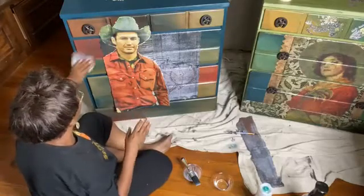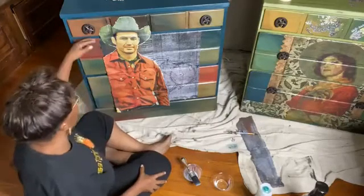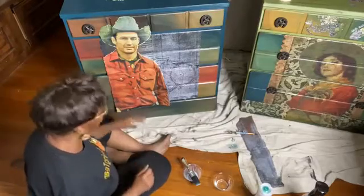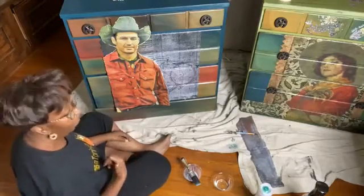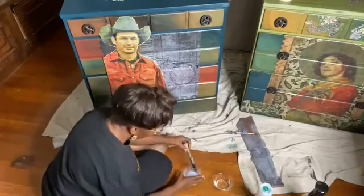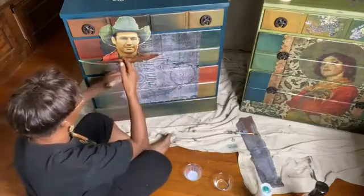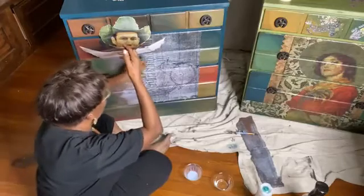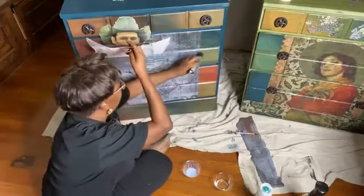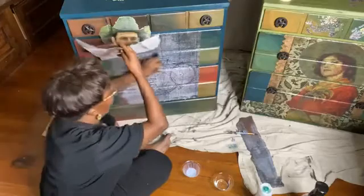There's Hank's head. I probably could, if I knew where my scissors were, take my scissors and just give it a little clip right here, and that way it'll give it a little bit more play, and I really wouldn't have to wrestle with that. But I don't know where my scissors are, y'all, and again, I'm on the floor, so it would take me probably 45 minutes to get up and get them, even if I knew. All right, so we're just gonna keep moving then.